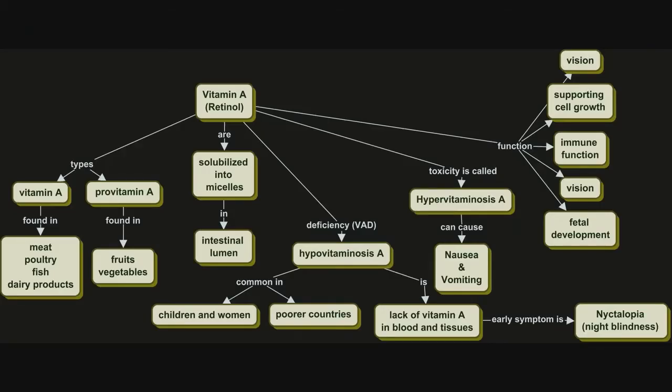The first fat-soluble vitamin that we are going to talk about will be vitamin A. Vitamin A is also known as retinol. There are two types of vitamin A: we have vitamin A and the other one is provitamin A. Vitamin A can be found mostly in meat, poultry, fish, and dairy products, while provitamin A can be found mostly in fruits and vegetables.